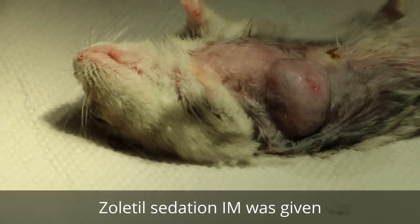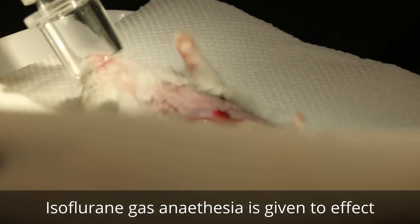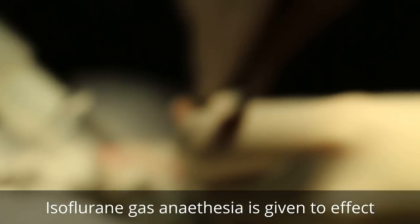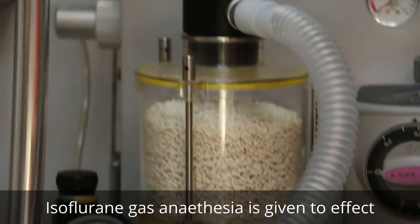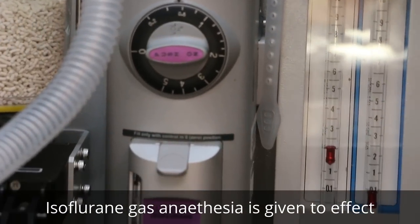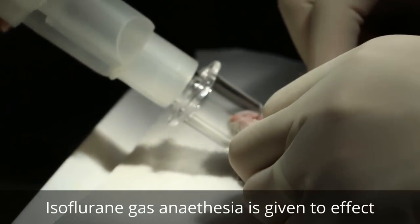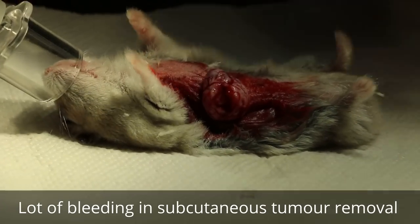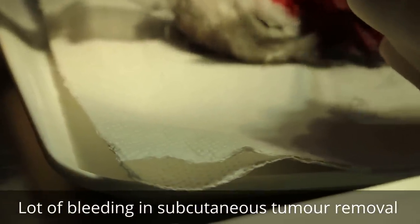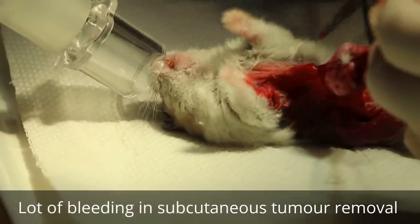sedation and then now anesthetic. Ready for? This is a hematoma. No, it's a tumour. Not too long. Firm one, right? Subcutaneous. Anaesthetic isoflurane, 3.5%.